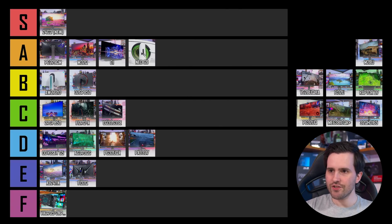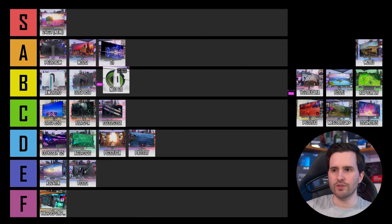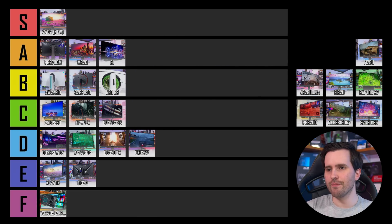But it is expensive, $2,500 US, which makes it almost double the price of the LG C1 OLED here. Which means that, again, for a lot of people who want a monitor for HDR gaming, you might want to swing more towards the C1 for that over the Neo G9, and neither of these are really great for productivity because they're so massive and a bit weird. So from that, you'd probably have to dock it down into the B tier because it's not as good as the C1. But then we've got the quality control issues as well, which I covered in a video extensively.